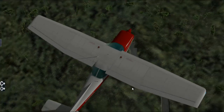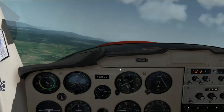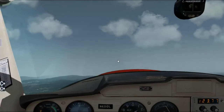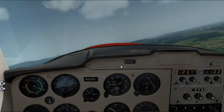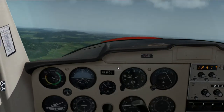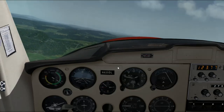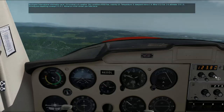I love where I live. Zoom out further than that. There we go. Oh, and I'm off course. I'm just trying to bring it back with the rudder. I want to try to stay off the yoke as much as possible, although the wind is going to make it a little bit hard for me to do that, I think.